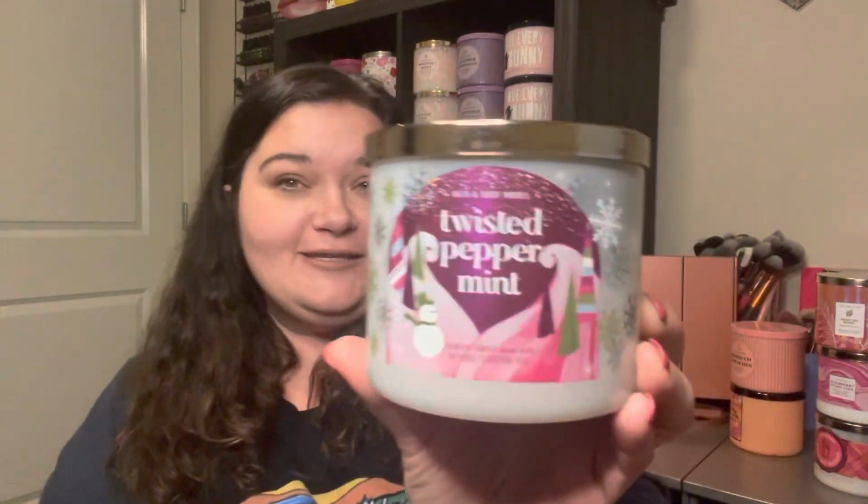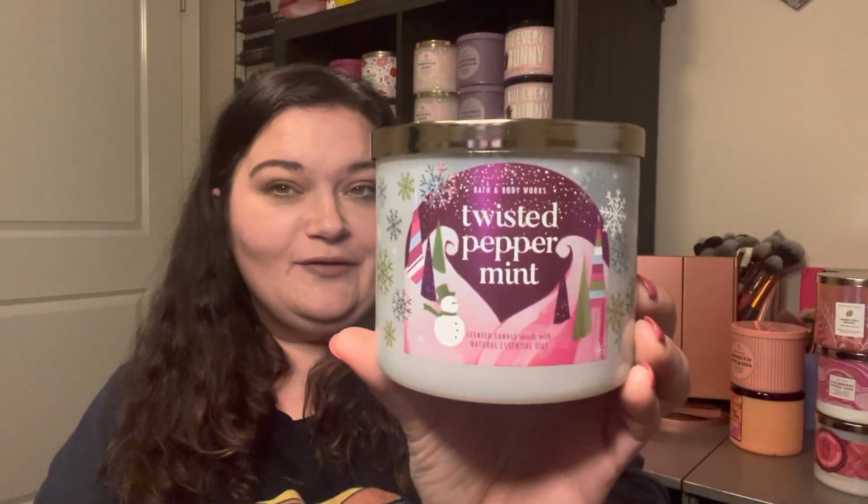So we'll start with a scent that I always talk about at this time of year, Twisted Peppermint. I think I've skipped this for a couple of years, but this packaging altogether really did draw me in, if I'm being honest. But this is a scent that I do love in January when your weather's really getting bitter cold. It's such a cozy vibe to me.